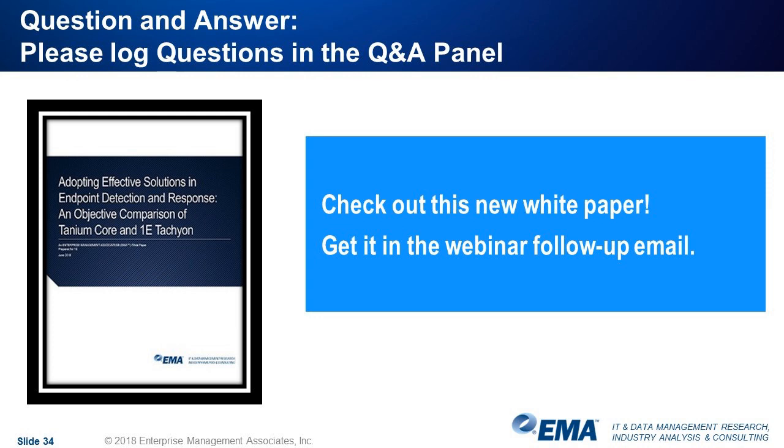I'll also say the scalability is a key differentiator between the two. Endpoint management solutions often support hundreds or thousands of endpoints in an organization, while EDR solutions often support tens of thousands or hundreds of thousands of devices. It's actually not uncommon for an organization to adopt both an endpoint management platform and an EDR solution so that they can leverage the advantages of both.